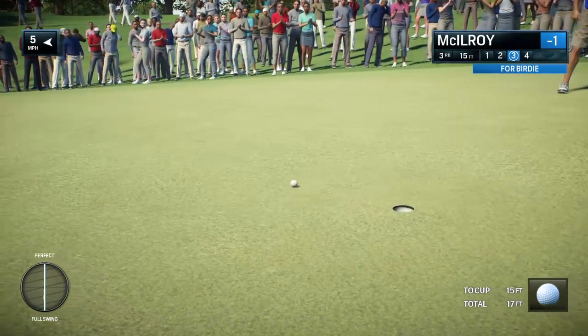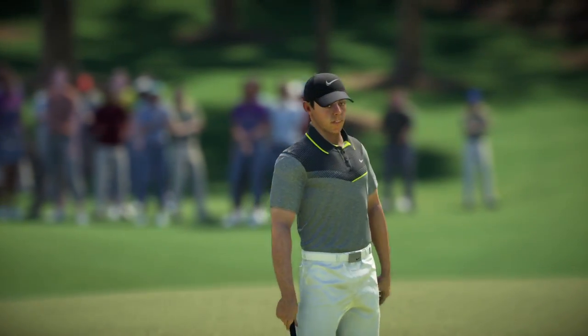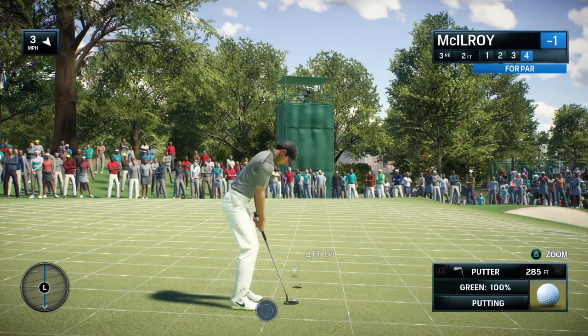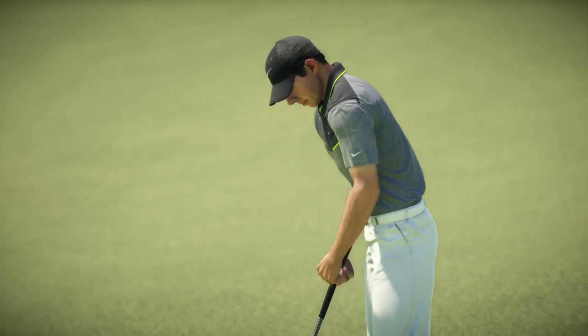You'd like that one again. Just when you think you're going to make birdie. Now, have to really concentrate on this and at least make par. Just a couple of feet. One under early in the round.